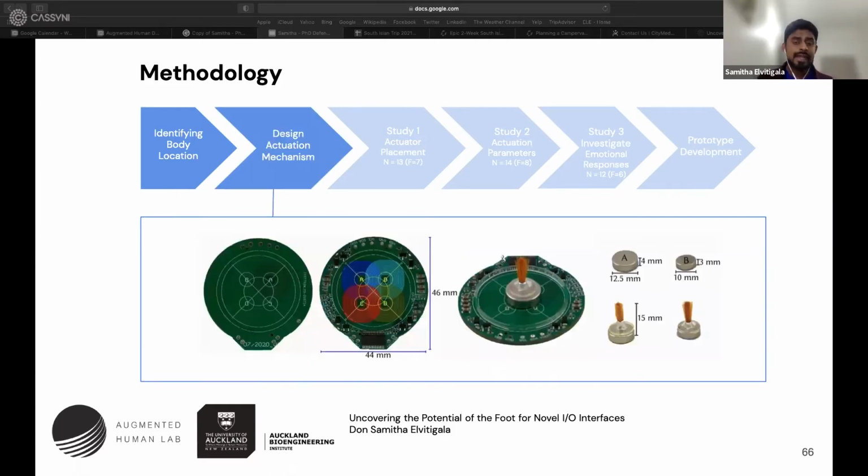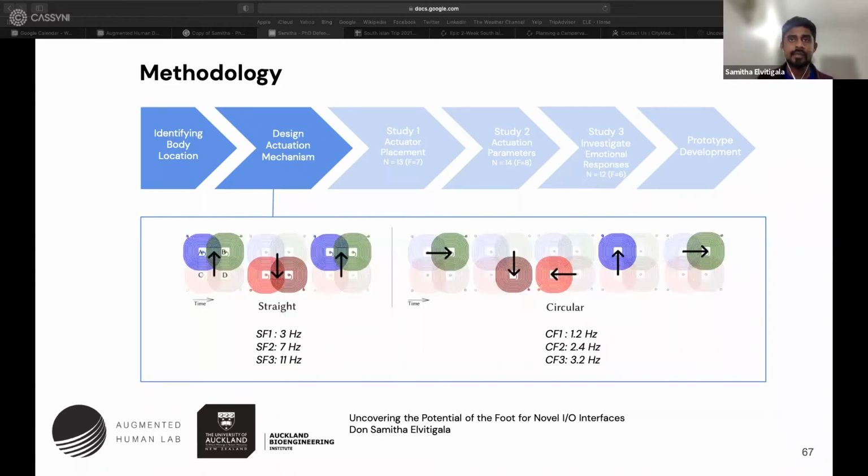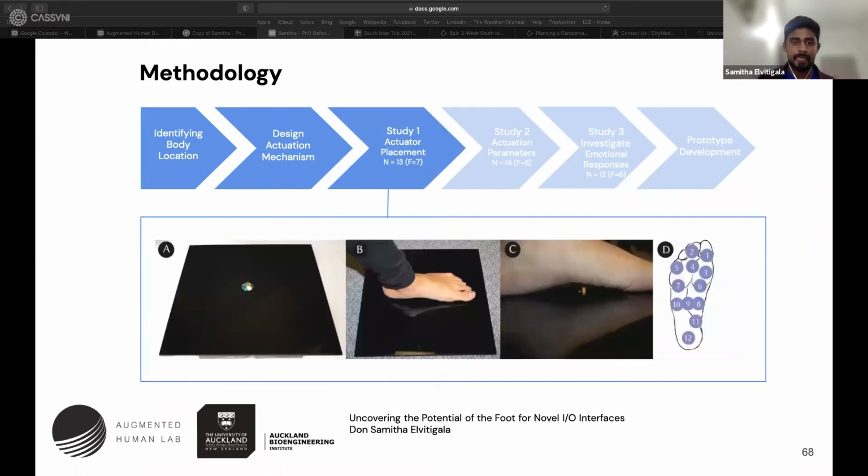Next, I wanted to design an activation mechanism. Prior tickling artifacts targeted to evoke laughter mainly used vibration motors, but they were not successful. Hence, in my approach, I designed a customized actuator based on magnetic levitation technology. It has 4 PCB coils that can move a brush-mounted magnet in different directions. I mainly actuated the magnet in 2 patterns, straight and circular, and each pattern was actuated in 3 frequencies.